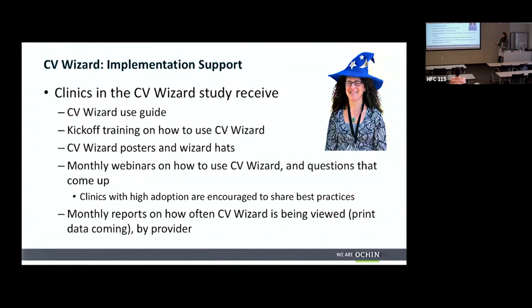So this is a study where we've been able to work with our clinics and our clinicians to get additional feedback on how to improve that tool, and also get feedback from our patients, using our patient engagement panel, on how to improve the patient-facing view to make it easier to understand and to read.